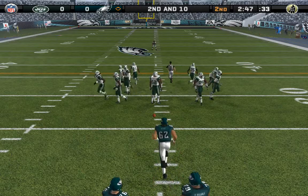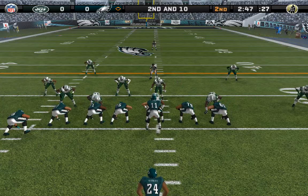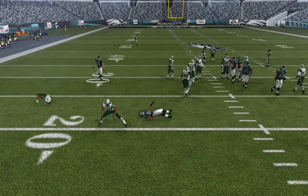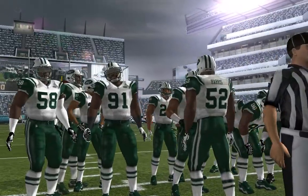Second and 10. Ball on the 26-yard line. Bring it up. Only one man back. Here we go, hand it off. He's brought down behind the line for a short loss. So after that run, we can see how the two main threats on the ground have fared so far.